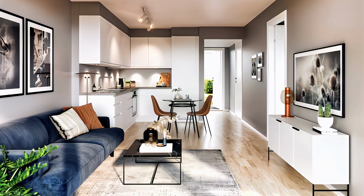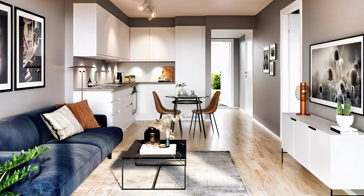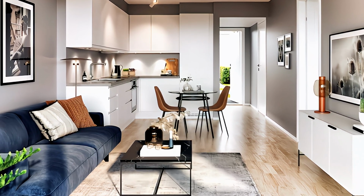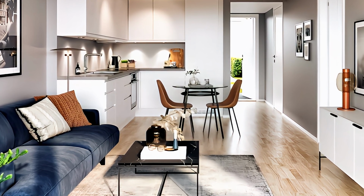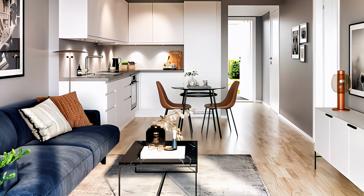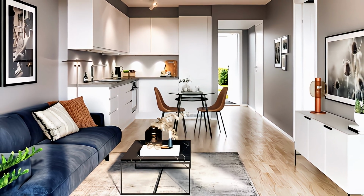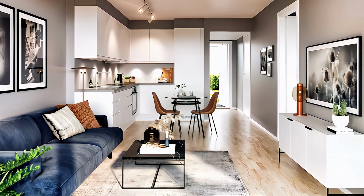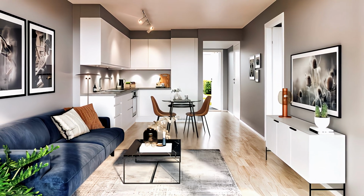Now, let's see an apartment that is a modern and cozy space with an open floor plan that seamlessly integrates the living area, dining space, and kitchen. It features a dark blue plush sofa, a wooden coffee table, and a large potted plant in the living area, creating a welcoming atmosphere. The dining section includes a round table with chairs, perfect for intimate meals. The L-shaped kitchen is equipped with white cabinets and stainless steel appliances, giving it a clean and sleek look. Overall, the apartment presents a harmonious blend of comfort and style.